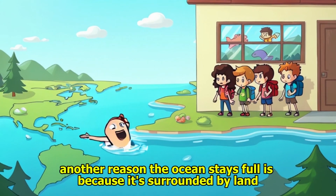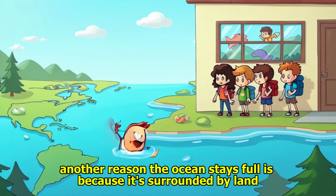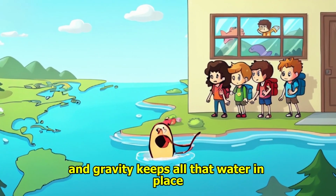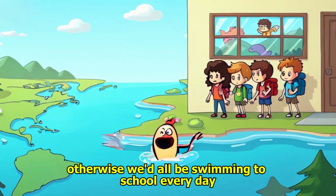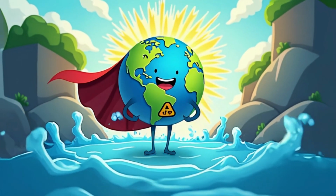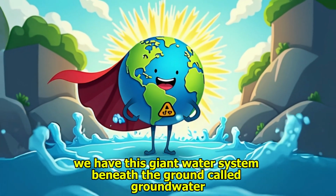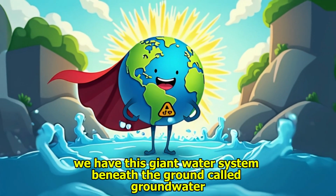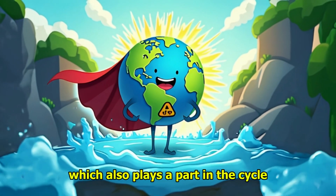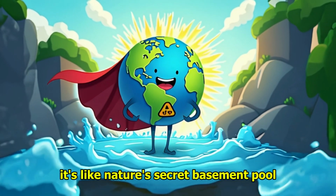Roar! Another reason the ocean stays full is because it's surrounded by land and gravity keeps all that water in place. Otherwise, we'd all be swimming to school every day. Not ideal. Also, Earth isn't just some water-filled balloon. We have this giant water system beneath the ground called groundwater, which also plays a part in the cycle. It's like nature's secret basement pool.